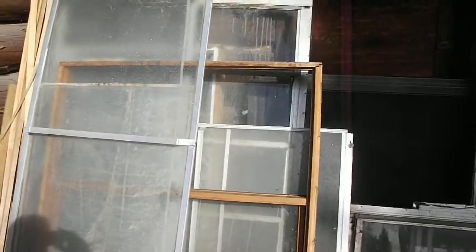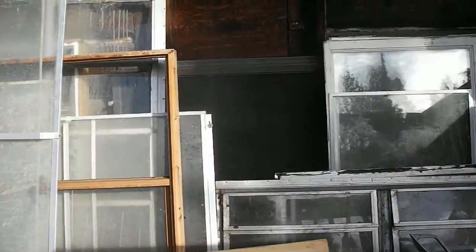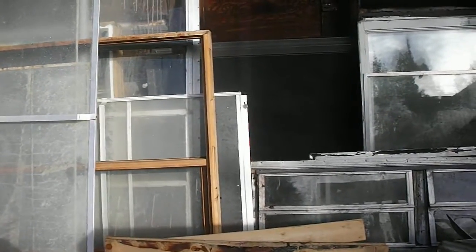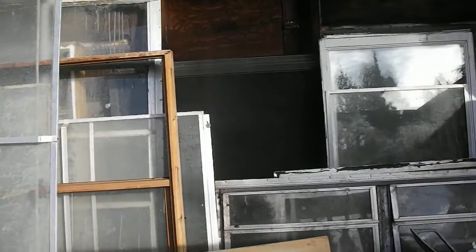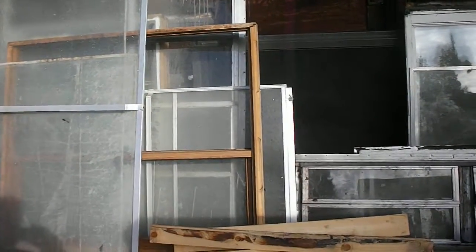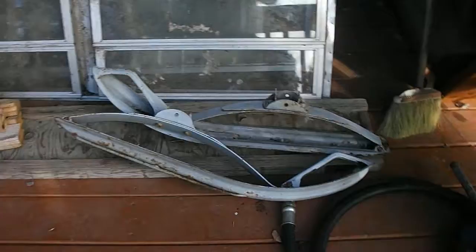Now you see a lot of glass, there are a lot of windows. I didn't pay anything for these. These are just old throwaways, and like I said, people just want to get rid of stuff. Some of these windows will go into the extension on the trapper's cabin, so I have more room to skin and so on. But there's also some old skis which might make a freight sled.